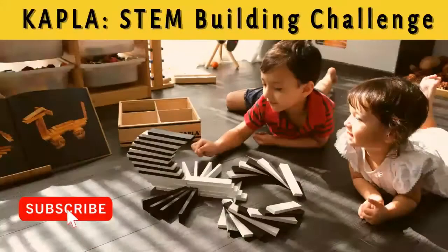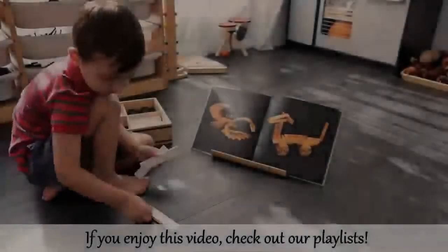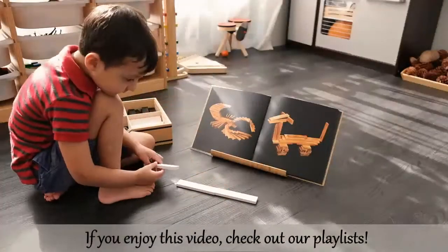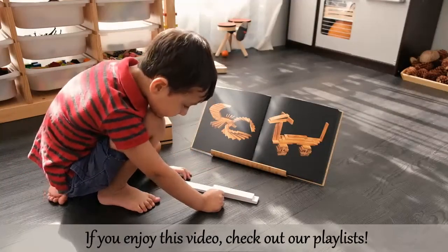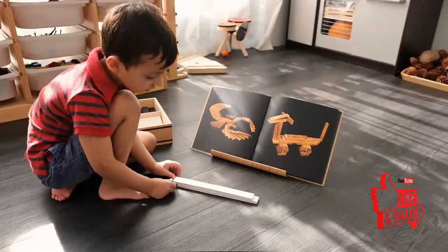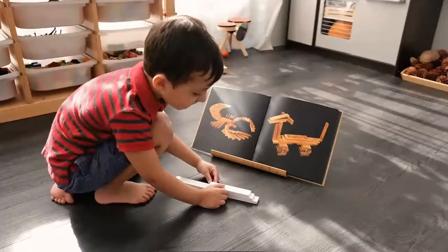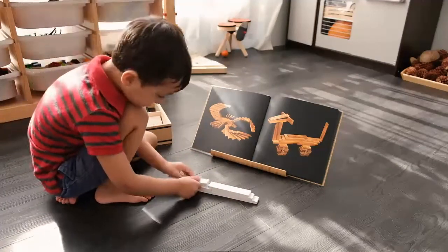Hi everyone! We recently got these gorgeous black and white KAPLA planks and they're absolutely fantastic and have been a great addition to our other coloured KAPLA sets. Now, don't get me wrong, we do love the natural colored planks as well, but these colored sets add a whole other dimension to the creative process.